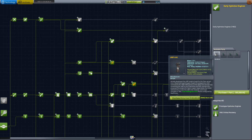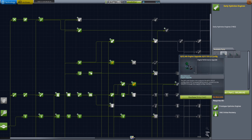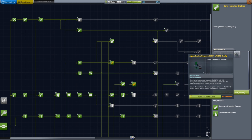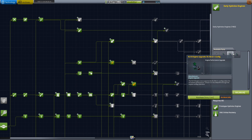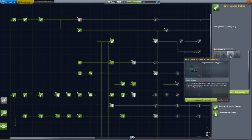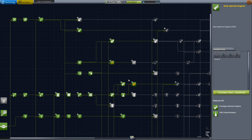It also gives us things like the LR-87 that uses liquid hydrogen, which I didn't know was a thing. An AJ-10 Advanced, it uses liquid hydrogen. An Agena that uses hydrogen. Wow, I didn't realize there were so many things that were... no, not liquid hydrogen. This says liquid fluorine. But anyways, that's a cryogenic stage of some sort, I have to imagine. I'll look into that a little bit more later on. But yeah, lots of new engine configurations that are not prototypes, but actually the early used ones that I think will be very, very useful for my upper stages going forward.